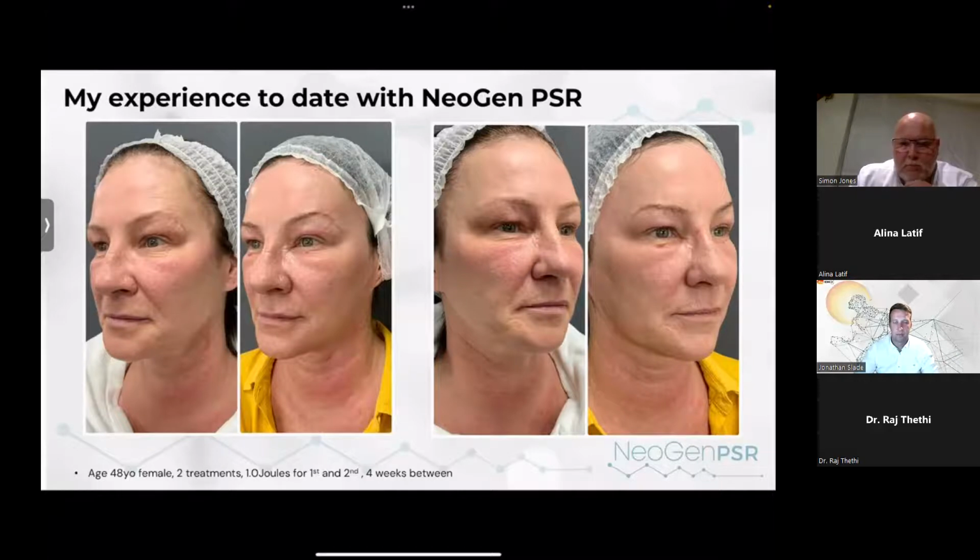There's significant lifting of the eyebrow and eyelid, and that's fantastic. She's so happy. I've managed to tighten the under eye skin, which for her was a big problematic area, and she's also got some sleep lines in her eyebrow. We managed to get those in a better position as well.